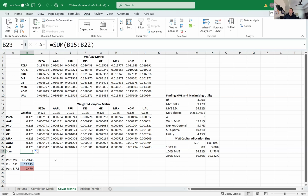And this cell right there, again, the number 1 is not typed in. That's saying, what do we get when we add up those weights? Well, if you add 8 of the 1/8, of course, you get 1, a weight of 1. So now that has changed all of these cells in here. And of course, it has changed the weights that are used to find the expected return on the portfolio. So for an equally weighted portfolio of these 8 stocks, the standard deviation of the portfolio is 24.32%. The expected return of the portfolio is 9.47%.